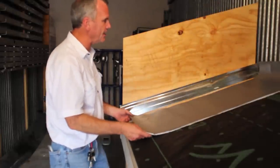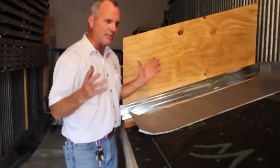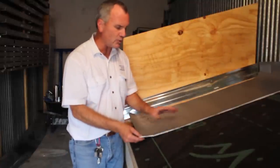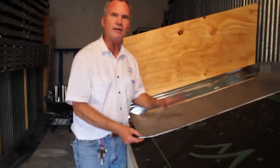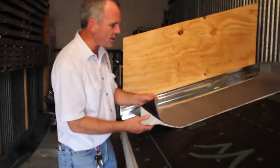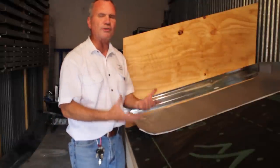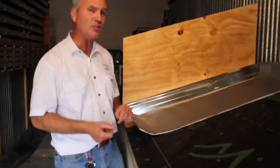Now, what we're looking at here is what this other company did that makes me nuts, because Peel and Stick, even though there's some really good products, and this is one of the ones I've used for the longest time, and I found it is a really good product if properly used. So it is a Peel and Stick product, but Peel and Stick is not an absolute answer for everything. It does not stop water if you use it incorrectly, and this is an incorrect install.